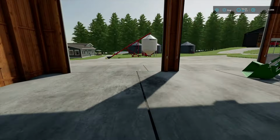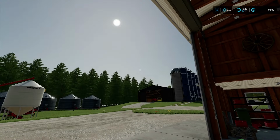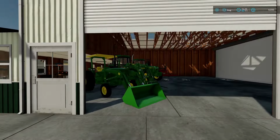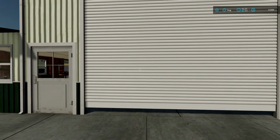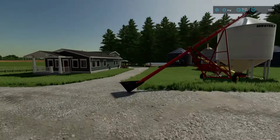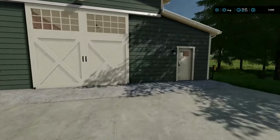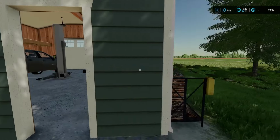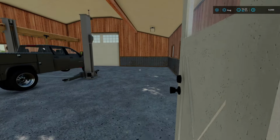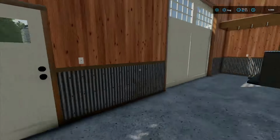Got all these doors closed up. And I think from here we should jump in the truck. We'll go check out the cattle barns, the beef lot. And then maybe take a little drive around the map and check it out a little bit. I seem to be struggling with doors and triggers today.